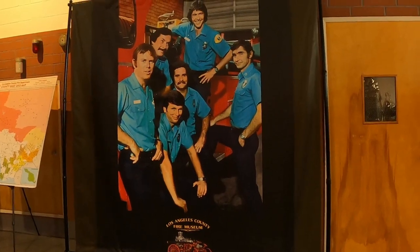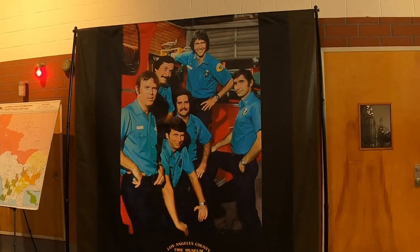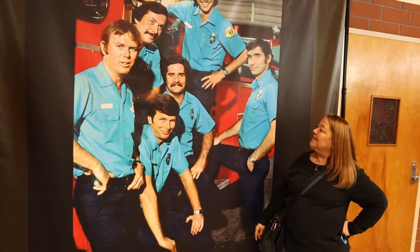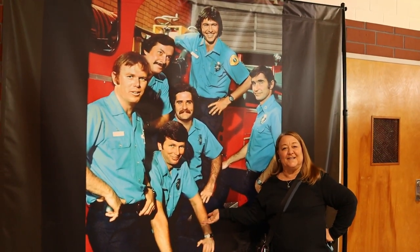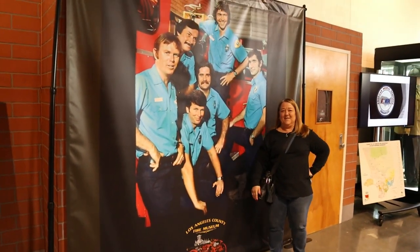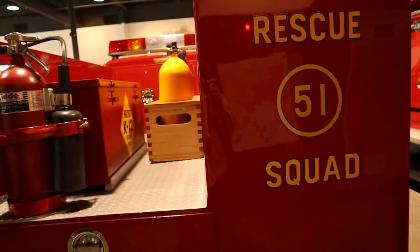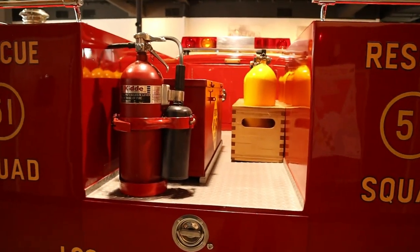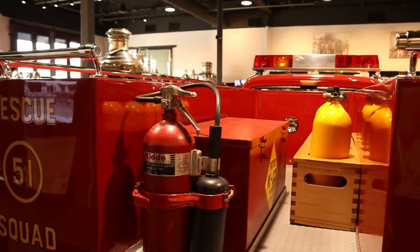There we go, LA County Fire Museum. Squad and engine 51. Pointing out Tim Donnelly, that played fireman Chet Kelly. He passed away September of 2021 at the age of 77. My colleagues. I'd love to thank my fellow colleagues. This was the extent of what the rescue squad 51 carried on their truck. That was it.